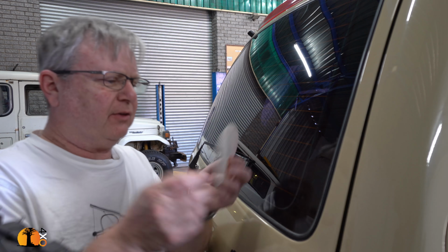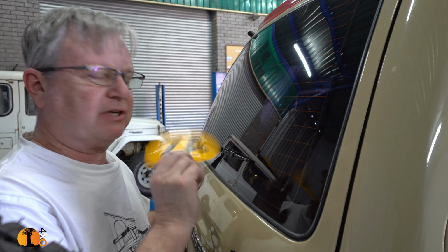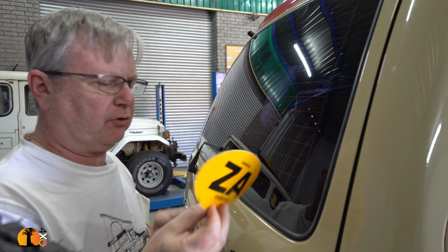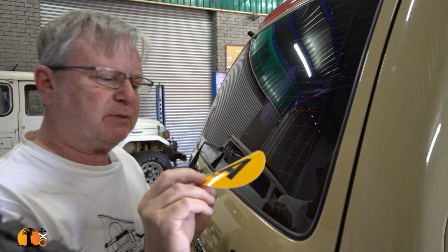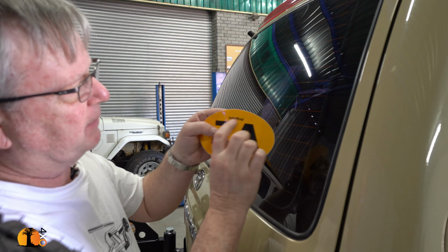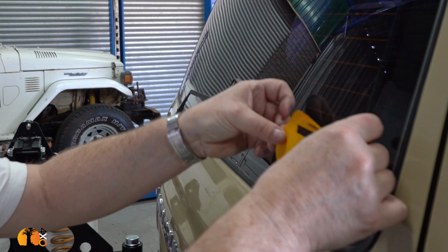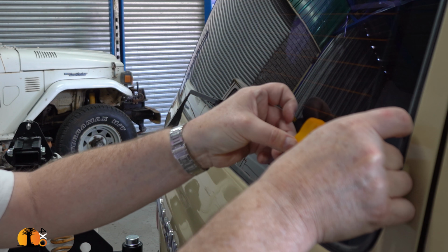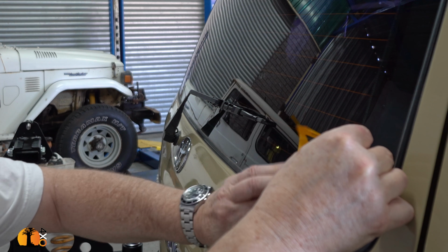Now, I've been waiting to do this for many years. This is the ZA sticker. It allows South African registered vehicles to travel through Africa. Got to stick it on your car. But I had these yellow ones made as part of my mapping business. You can see at the top there it says Info Map. I sold my mapping business in 2008, and I kept a few of these for just such an occasion.